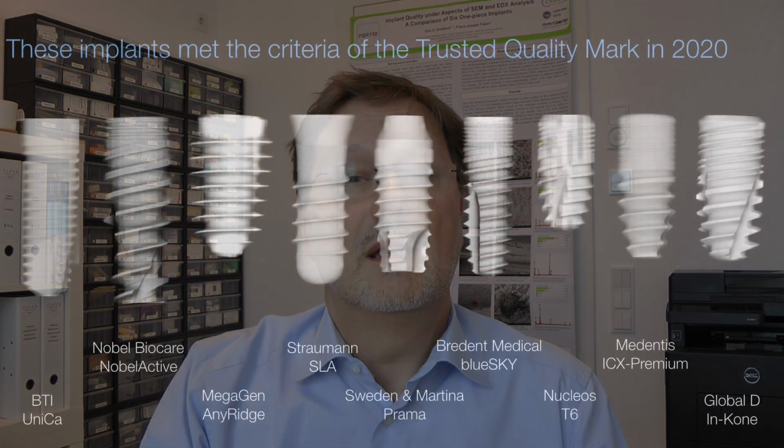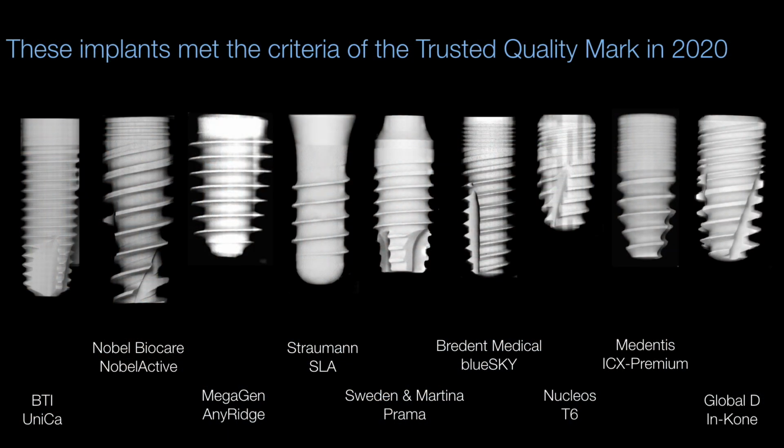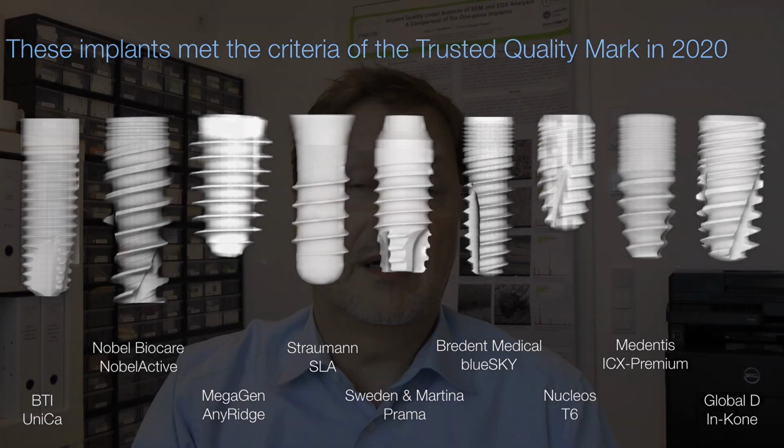To date, implants that meet the criteria of the quality seal are, for example, the BTI from Spain, Megagen from Korea, Sweden & Martina from Italy, Bredent from Germany, Nucleus from Turkey, the Medentis from Germany again, and from France, the Global D. Other systems, including ceramic implants, are currently in the process of analysis.